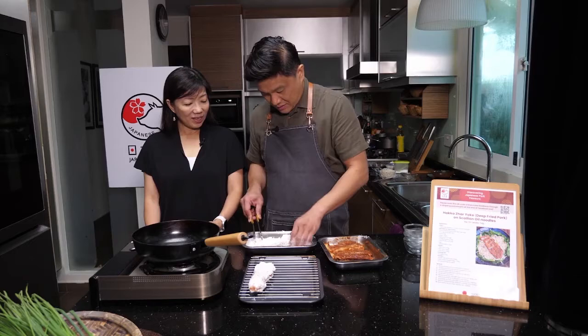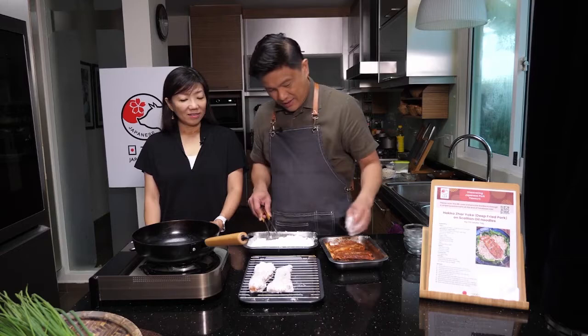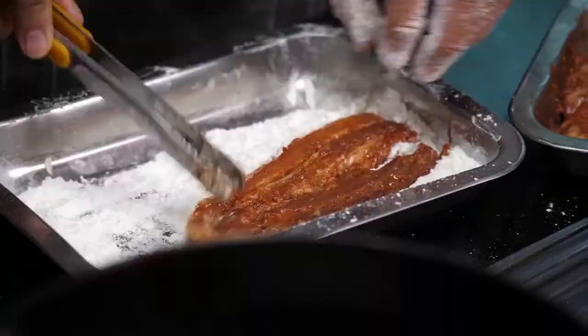I'm just basically pressing the flour onto the meat, then you just get rid of the excess flour, just lay on the rack, and then it needs to sit for at least 5 or 10 minutes.